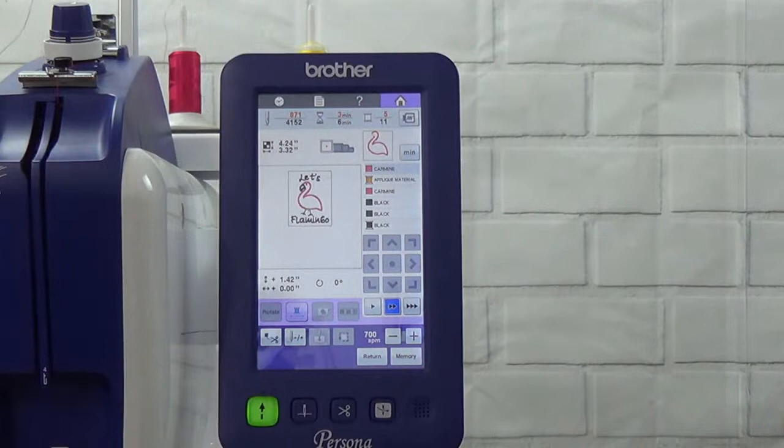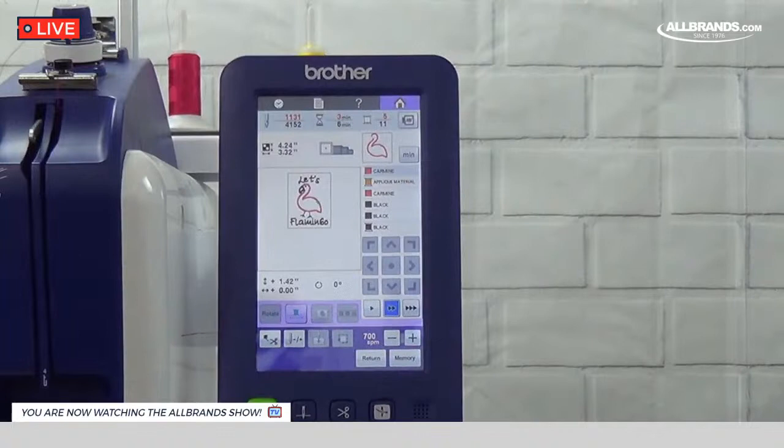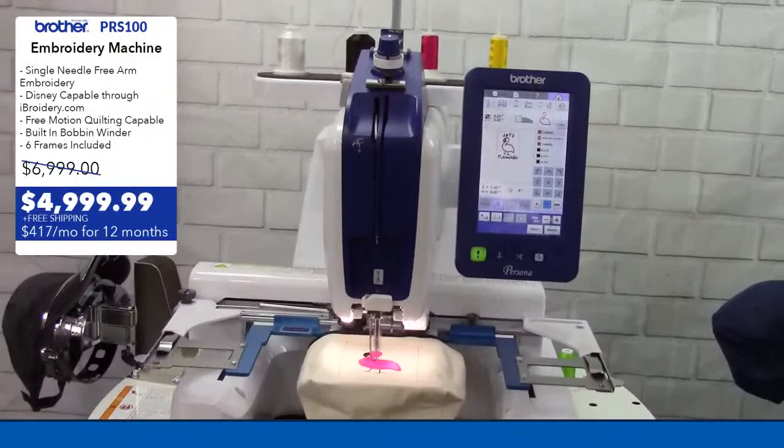There are tons of built-in designs to this machine, and as Barbara mentioned, it is embroidery compatible, which means it can read Disney designs. It's the only tubular machine that we have that can read Disney designs. So you can actually put Disney on things that you want. Let me let you watch it stitch here. Oops, wrong one. Boy, that's cockeyed as the day is long.